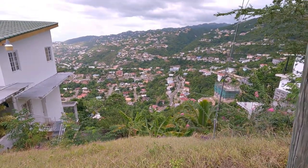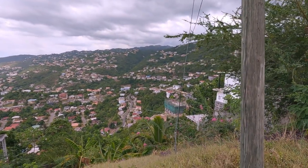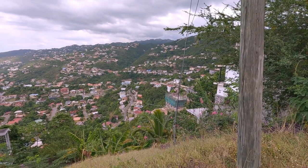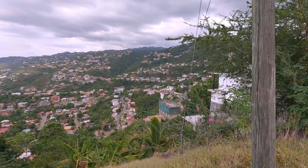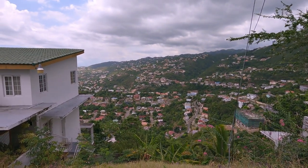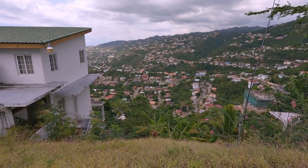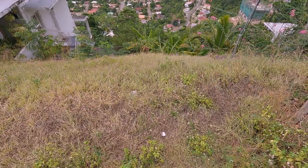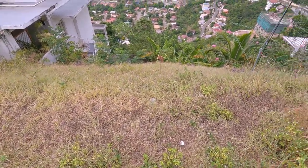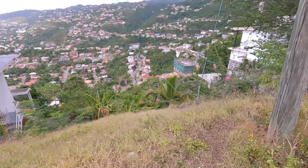Now, if you look straight across, let me make sure I get this right. Okay, straight away there, that's Chancery Hall. The place is straight away on the hill there. And then when you go down, the flat part is Havendale. And then let me pull up so you can see it here.